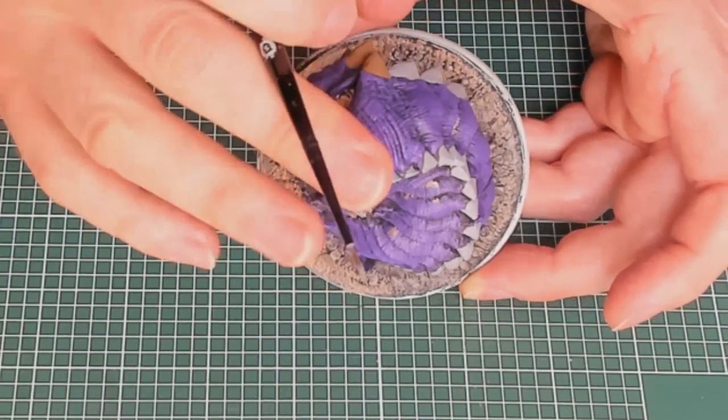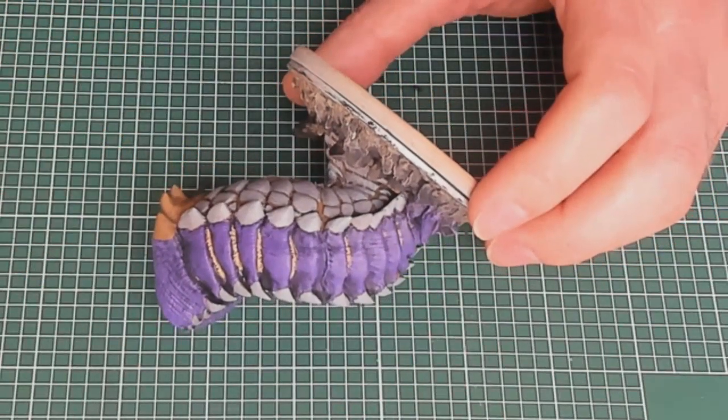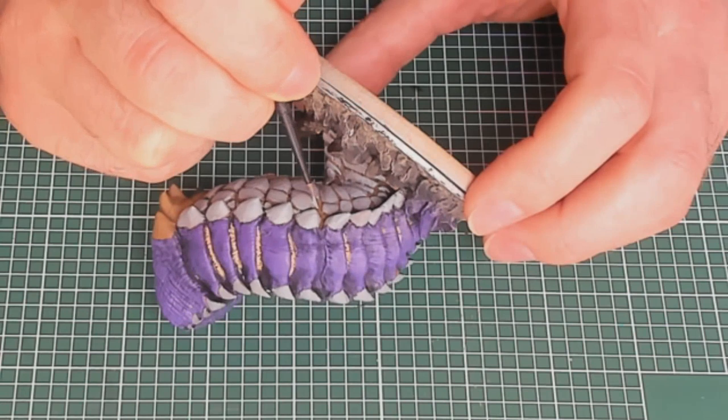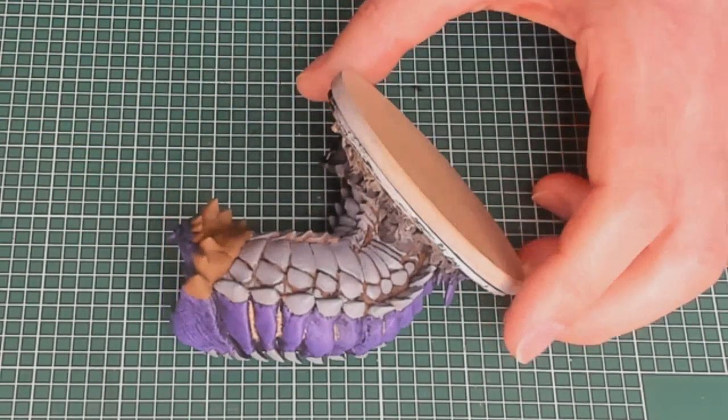And that has mostly got those plates covered. Not super, super fancy, but mostly the way I wanted them. Okay.